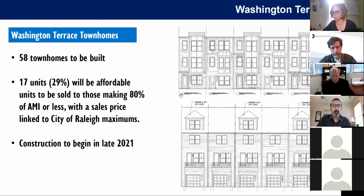And then we come in with the townhomes as the final phase of the development. 17 units will be affordable to those making 80% of AMI. And obviously, when you get into an ownership unit that has a different price point, then you're talking about extending those AMI limits a little bit higher. It's very difficult for someone making 30% AMI to own a home. So that's sort of the reality of that.